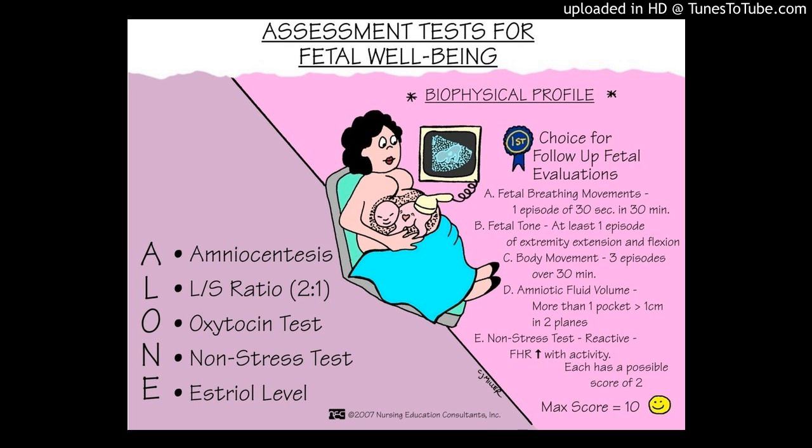If you can get them to sleep through the active phase of labor, then the rest of it's going to be easy peasy. They may even wake up frowning. I've had a lot of patients who wake up frowning. They've slept through the whole thing, which is wonderful. That's what you really want.